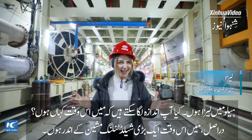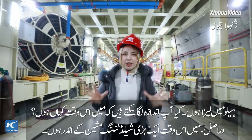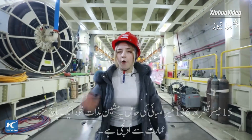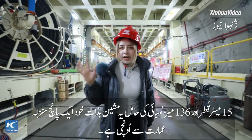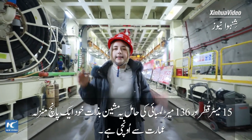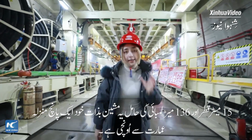Can you guess where I am now? Actually, I am inside a huge shield tunneling machine. With a diameter of 50 meters, it's 136 meters long. This machine itself is higher than a 5-story building.